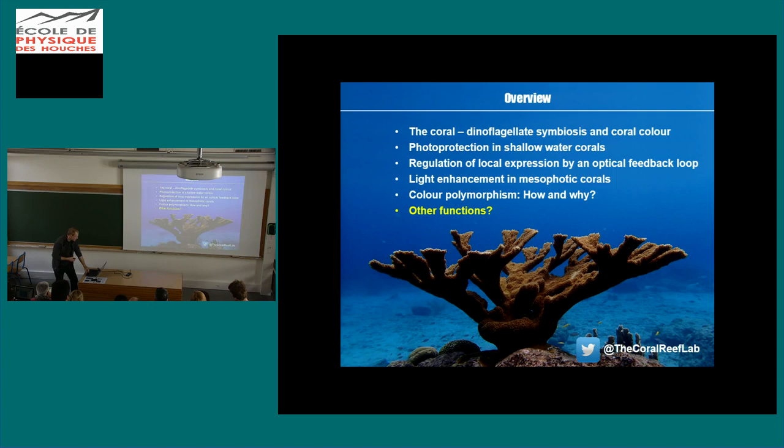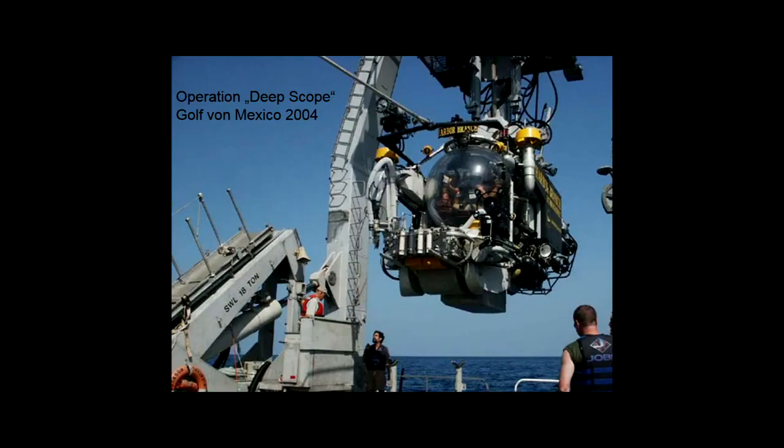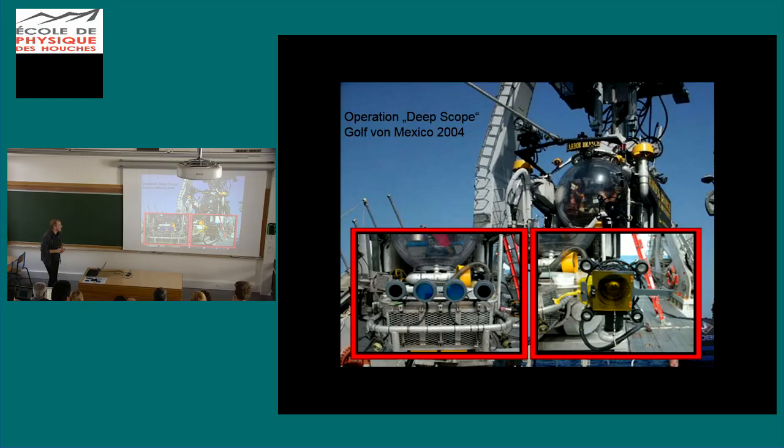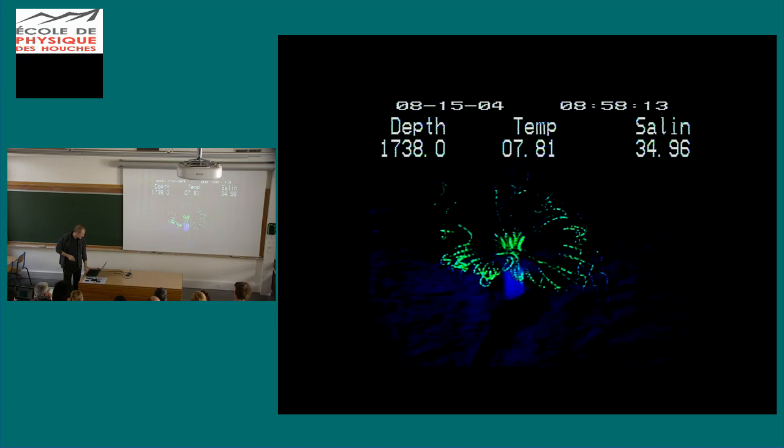And as a last point, I want to speculate about other functions, because obviously not all fluorescent proteins are in corals, not all of them are found in symbiotic associations. One example I can show you is from an expedition to the Gulf of Mexico that was led by Misha Matz and Charlie Maisel. Charlie Maisel equipped the submarine with some blue light filters in front of the headlights and some yellow filters in front of the camera, and using this to excite the benthic fluorescence, we came across this tube anemone, which at a depth of nearly 700 meters showed bright fluorescence. Obviously there's not a lot of light there, so one doesn't need to be worried about photoprotection. Also, these are azooxanthellate anthozoans, so they don't have symbiotic algae, so there's nothing to protect.